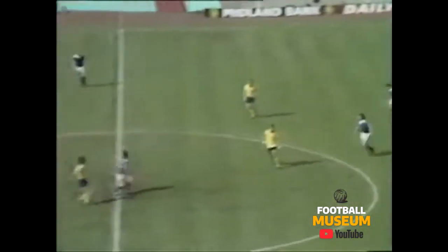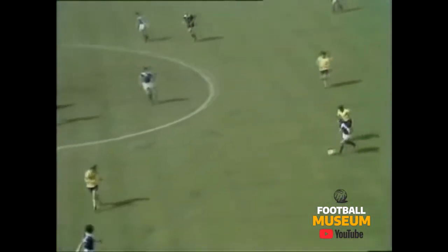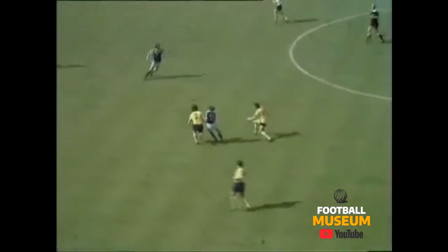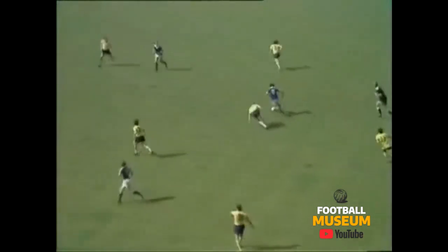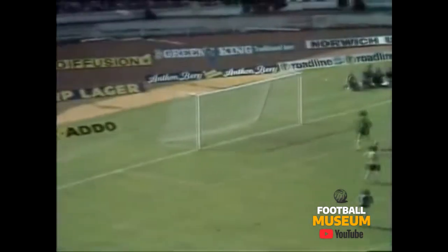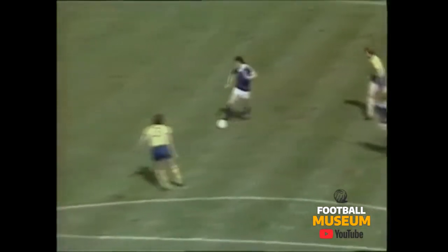Hunter. And now Mills. Woods. Mariner. Got away from Willie Young again, and the shot's too high, but they are raining in on Jennings at the moment. And there was another example of how this Paul Mariner, with tremendous acceleration, gets by Willie Young.